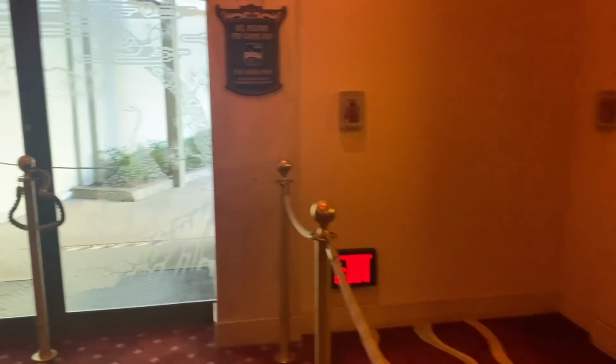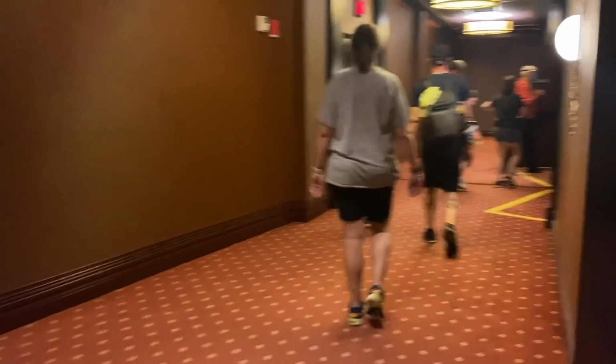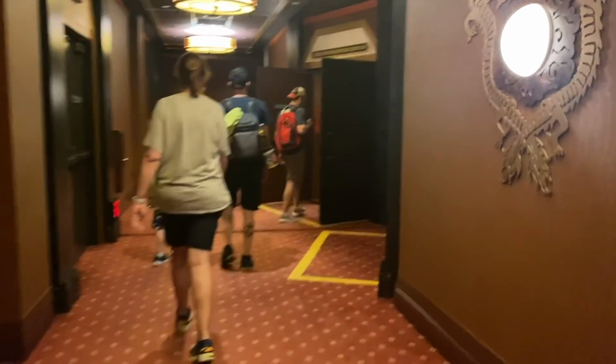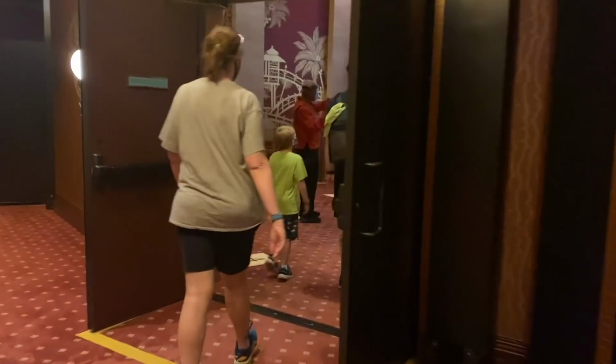We've made it inside the Chinese theater, and it's been just about 30 minutes, so I think we could get on in under 45 actually, but even if we don't, that's still pretty good for the newest ride in the park on a really busy day.